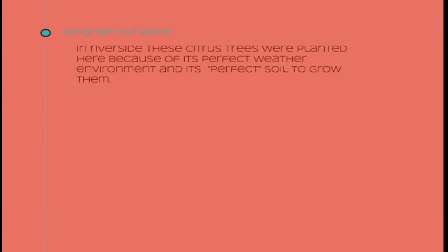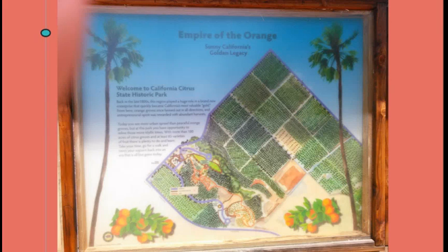Geographical space. Out of 3 places that anybody could choose from, Riverside was chosen for its climate and its land because it had the perfect soil to grow the citrus, making it the center of the citrus industry. How crazy is that, to live 45 minutes from a place that is known as a second gold rush, but for citrus? And you can visit it anytime you would like.